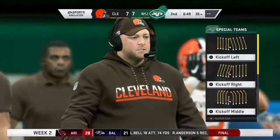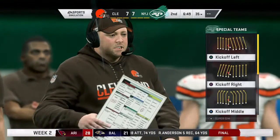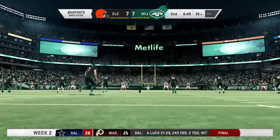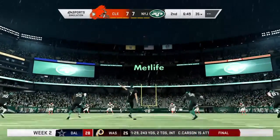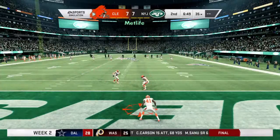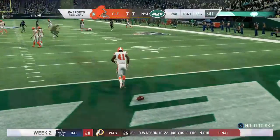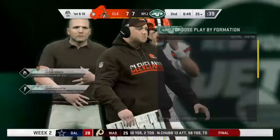Speed of NFL play as well. Showed right there. So all even at 7 now as they kick it away. That'll be taken in the end zone. And no run back here. This will be a touchback.